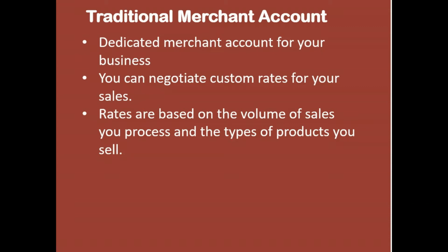Now, with a traditional merchant account, in most cases, if you have a company that's working with you advantageously, you can request what's called gross deposits, meaning if you have a $100 sale come through for the day, you would get that $100 into your bank account. And then what they would do is a billing cycle at the end of the month for all the fees.